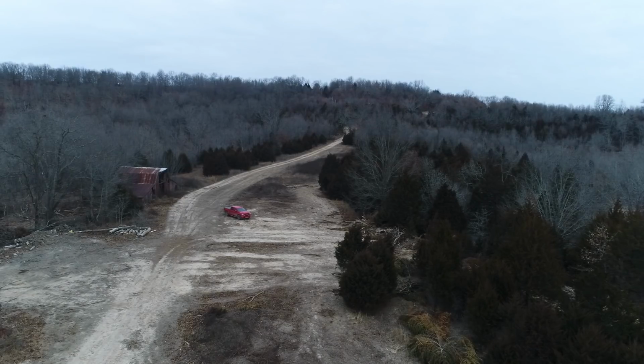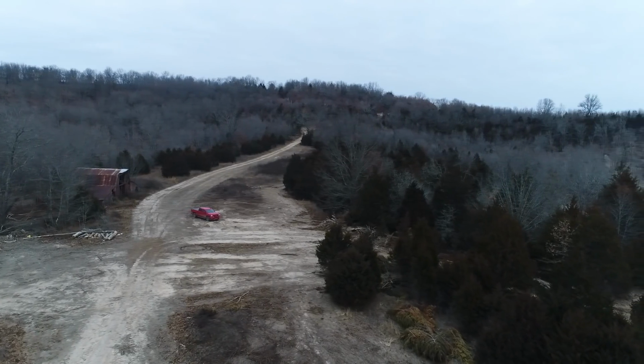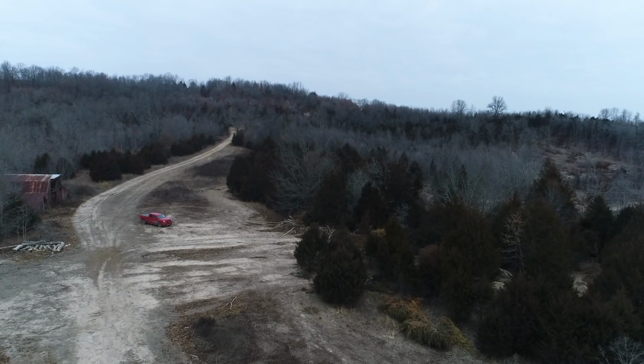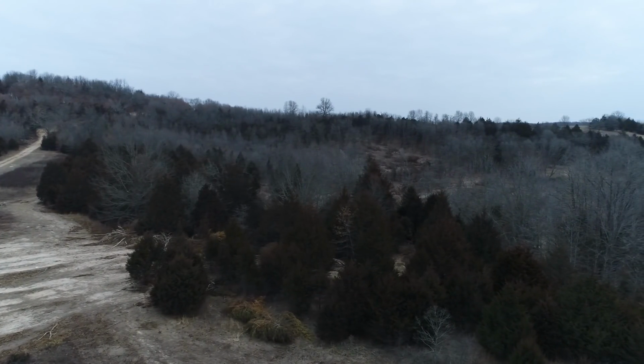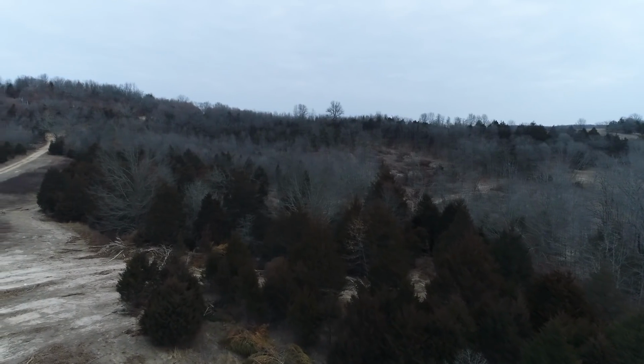So we're up in the air, we're looking north, the land is on the right, so the truck is parked directly on the property. It's the middle of winter in this video, but normally that would be a meadow where the truck is parked. Okay, so now we're looking north. We're about to check out the pond.